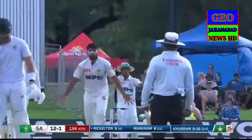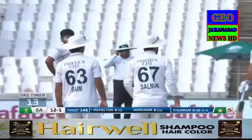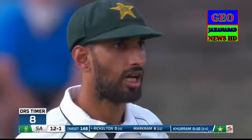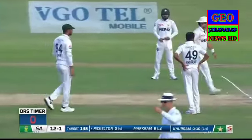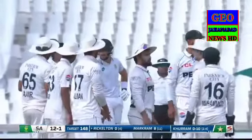Oh, a big shout from Pakistan as he's on the move then. He wasn't settled, Rickelton, as he played that. Now, I wonder if they're going to look at this. I think it might be outside the line. Let's have a look and see what the thoughts are from the captain. I think they thought they heard two noises. It was a strange one. He kind of got his back foot across early, but they are dead keen to get a second look, so they're going to send it up.